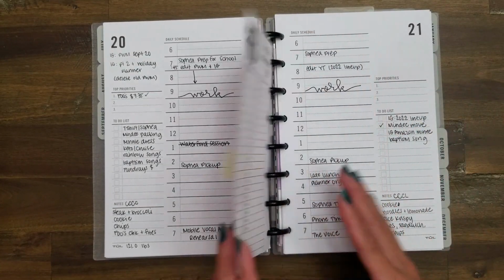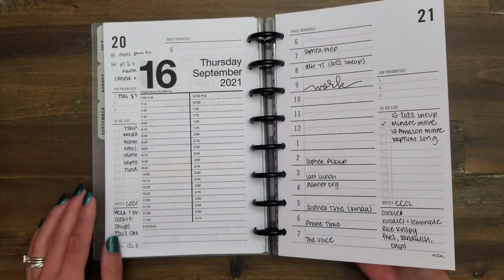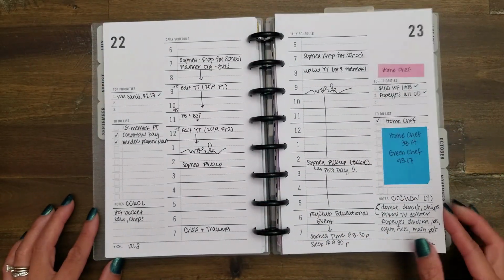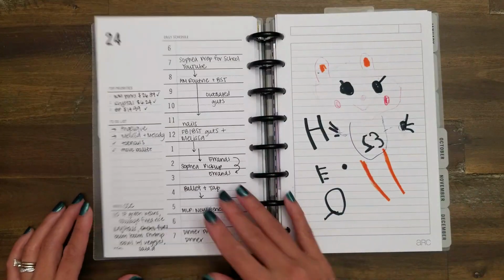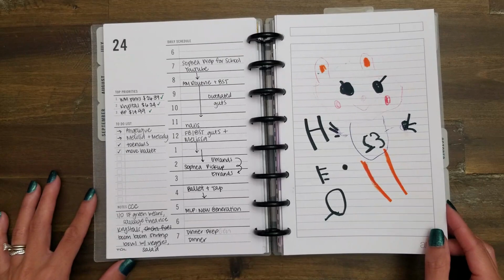And so I put it in here just so I could remember that I needed to transfer those notes, move those tasks forward, so I can continue doing that. Right. So again, this is very functional. I do use my planner very functionally, as you can see here.